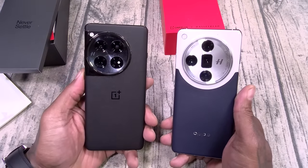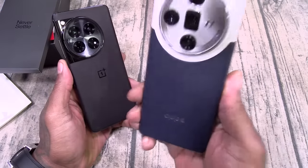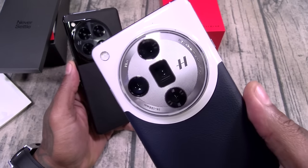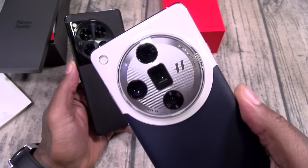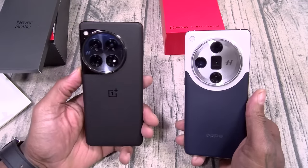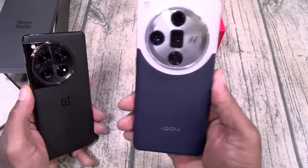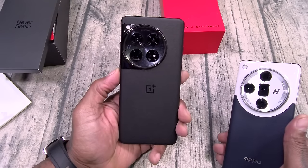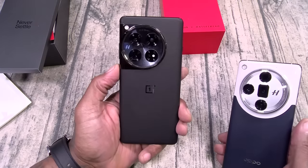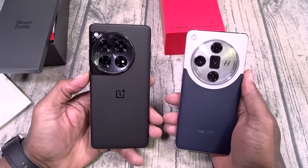But the biggest difference, both of them have the Hasselblad setups, but the biggest difference is the cameras. On the Oppo Find X7 Ultra, you got the quad 50 megapixel cameras on the back with the ridiculous sensors, arguably one of the best cameras on the market right now, versus the triple camera setup. Now, if you're not a photographer and you're not heavy into photos, you're gonna like the photos from the OnePlus. This is over $1,000 versus $700. And there's one more thing. The OnePlus actually shoots 8K video at 24 frames per second. The maximum on this is 4K 60 frames per second. So it depends on what you need.